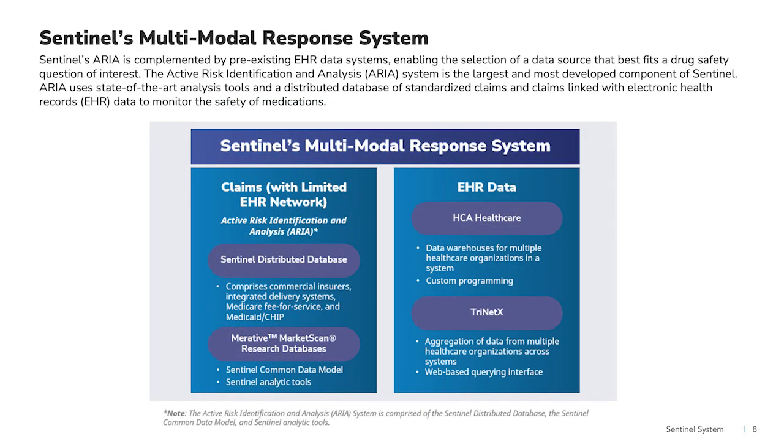The ARIA system is the largest and most developed component of Sentinel. ARIA uses state-of-the-art analysis tools and a distributed database of standardized claims and claims linked with EHR data to monitor the safety of medications. The data undergoes continuous quality checks and refreshes. With ARIA, safety analyses are conducted more efficiently compared to studies with fully customized analytics, often in a matter of months rather than several years.